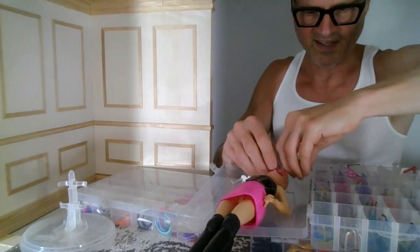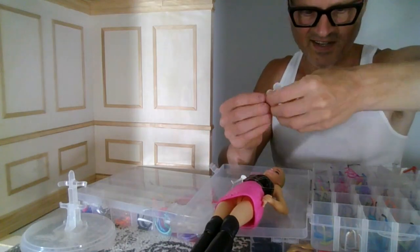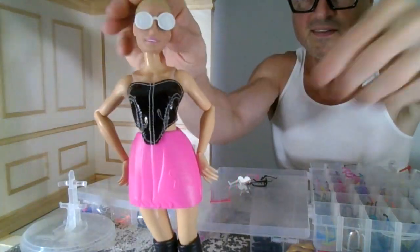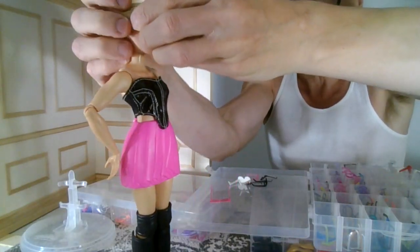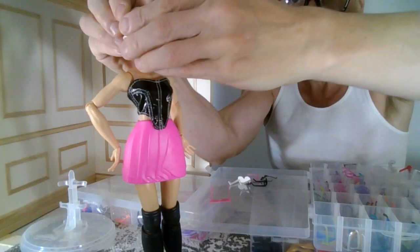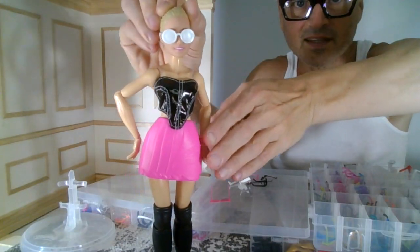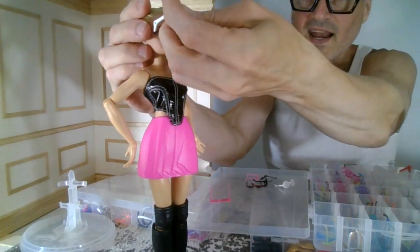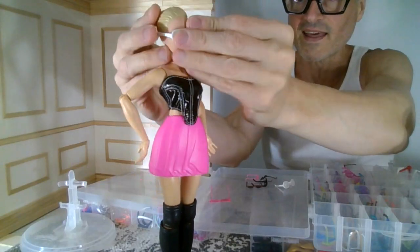Let's try some of these. I'm not gonna use heart ones, those are too cute. This is the first time that I don't think that the Chanel glasses are working, and they really should work because it's the right time period, but nope, we're not. We're definitely not going to get any better than this.